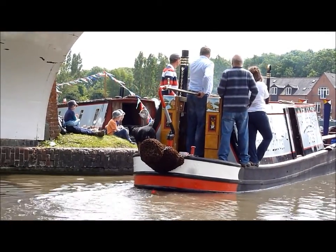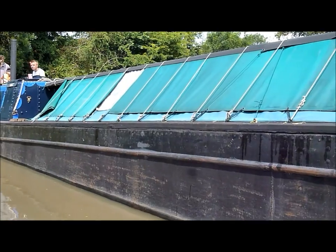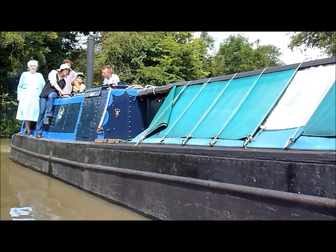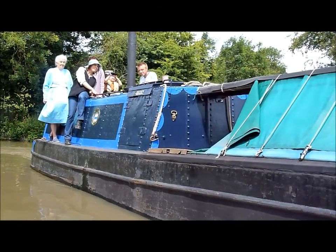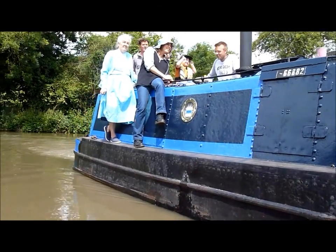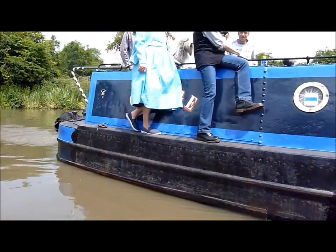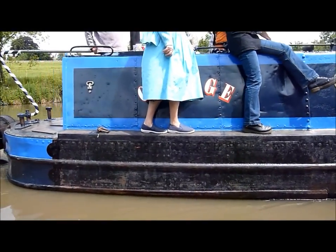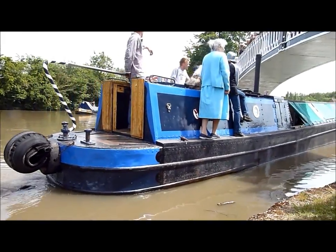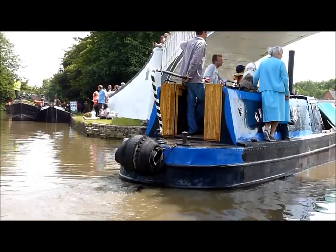Not got any more details, but splendid effort with a swan on the bow. She was sold shortened to 60 feet after a fire in the late 70s, and in 2006 she was restored to her original length.